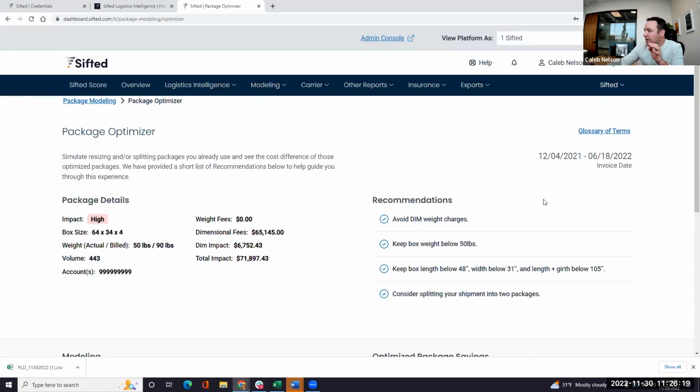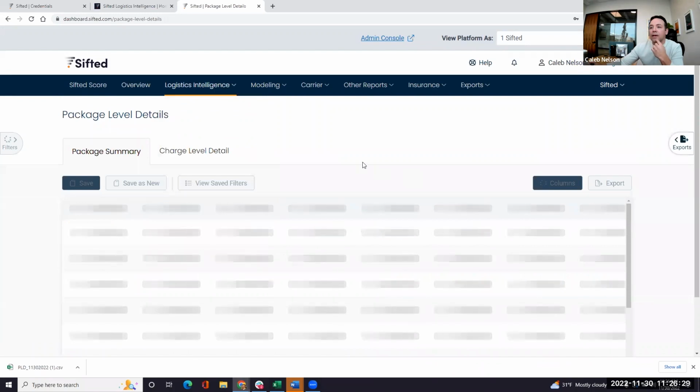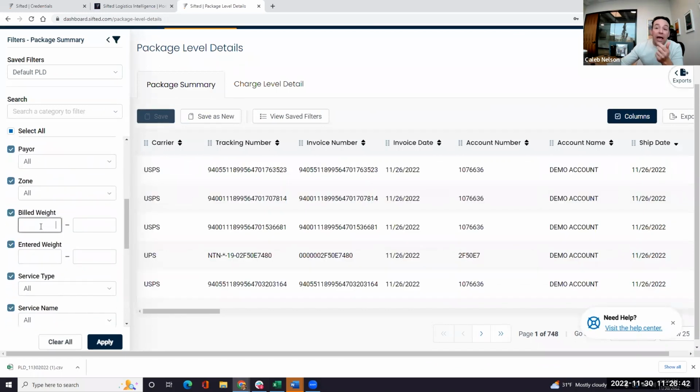The last comment that I got here is, can you filter data by bill weight and origin zip code? Yeah, 100%. That's part of either the filter category, or you can do that in the columns. But in that filter category, you can filter by bill weight. So it's just down here, and you can do it between a range. And you can look at your bill weight versus your entered weight.